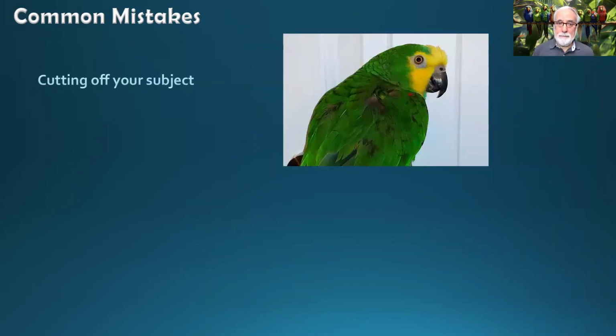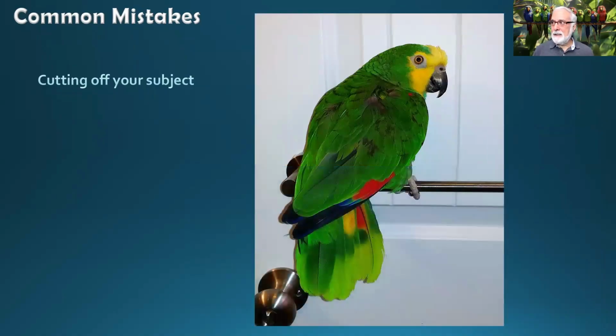Cutting off your subject. It's much nicer when we see the whole subject, especially when they have a pretty tail.